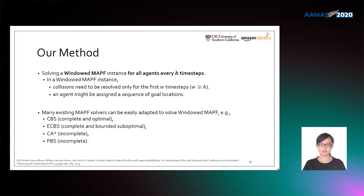Now let's look at our method. We also want to decompose the lifelong MAPF into a sequence of MAPF instances. But instead of using a standard MAPF instance, we solve a windowed MAPF instance for all agents every H time steps. The windowed MAPF instance is different from a MAPF instance in the following two ways. The first one is that we only resolve collisions for the first W time steps. But of course, W should be at least as large as the replanning frequency H.